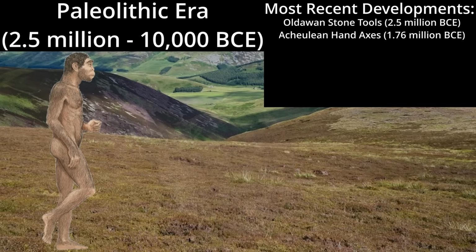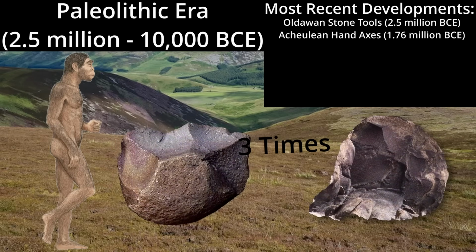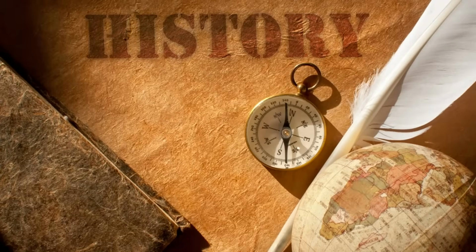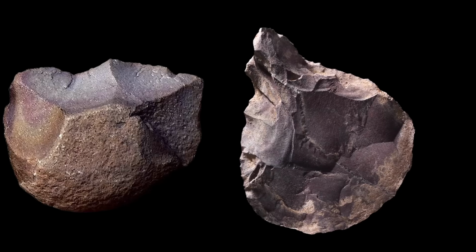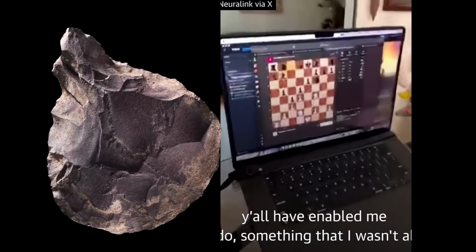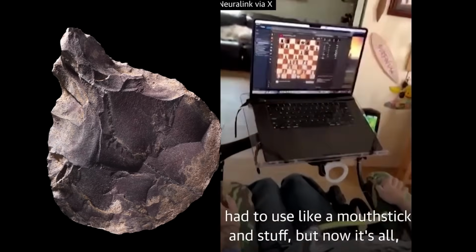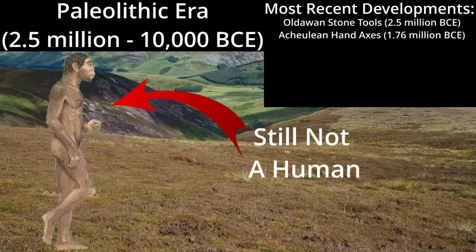Is this a good time to mention that the time spent between these two inventions is 3 times longer than all of human history? It took us 3 times longer to go from this pointy rock to this pointy rock than from the second pointy rock to a brain chip that lets you mind control a mouse just by thinking about it. Okay, we have to speed this up. We're not even humans yet.